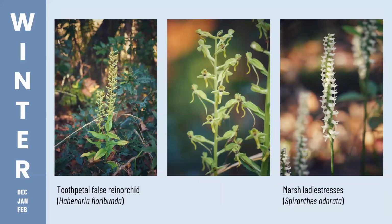And then some of our orchids start blooming in winter as well. We have the tooth petal false rein orchid, it's a mouthful, and the marsh lady's tresses, which is a Spiranthes species. These are actually nearby as well. These are from the UNF trails, which I believe you guys have a field trip to next weekend. And so this is what you are likely to see.